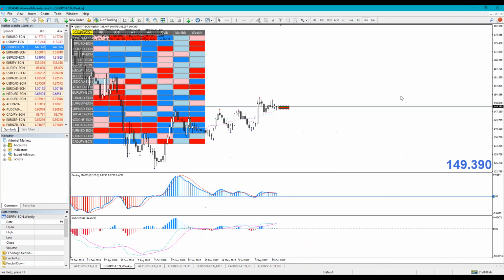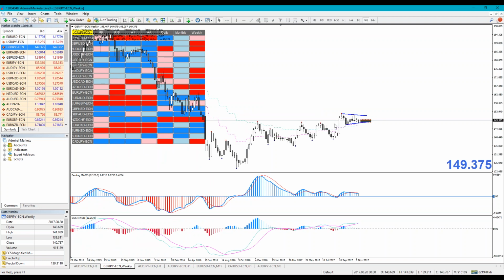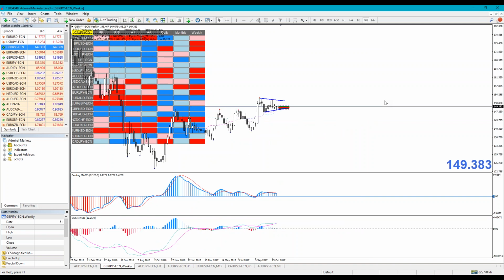The weekly time frame is consolidating. We have thin histograms, but we can again say this is some sort of pennant now. It's not a flag, but rather a pennant. You see here the flagpole. So although it's consolidation, I might say this is also looking bullish. If we go to the daily time frame, this is where things are becoming interesting.